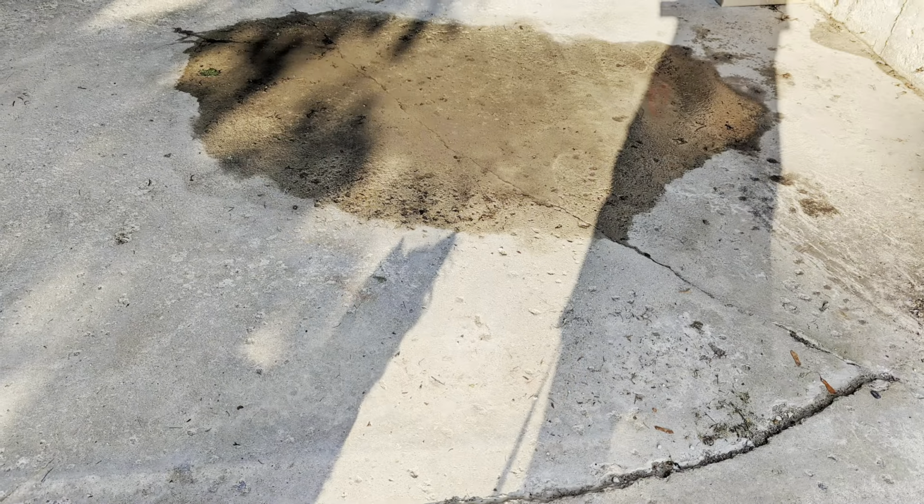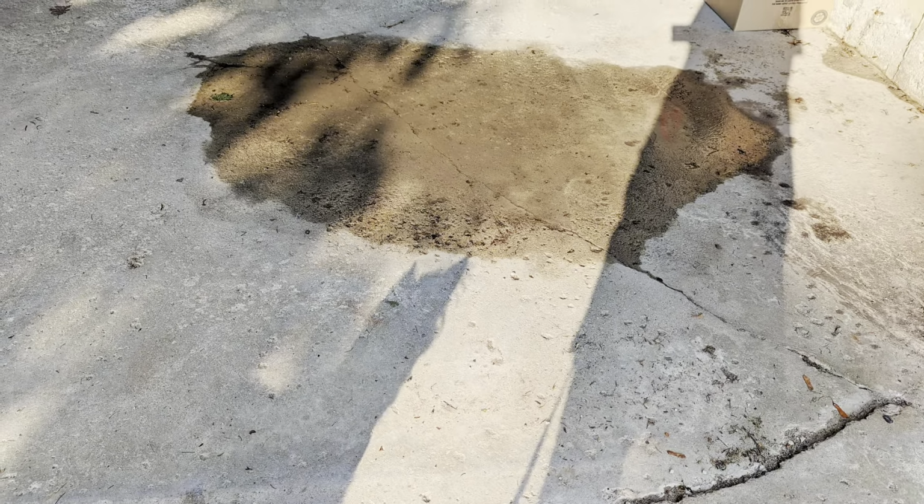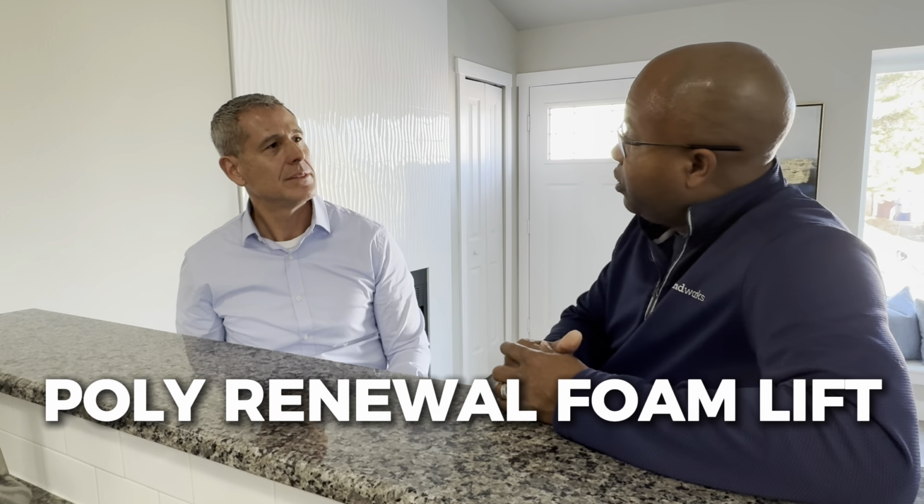What if someone has a section of their sidewalk or their back patio or a section in their garage that's dipped some? What type of solutions would you guys be able to help them out with in that regard? So we actually use a poly renewal foam lift.